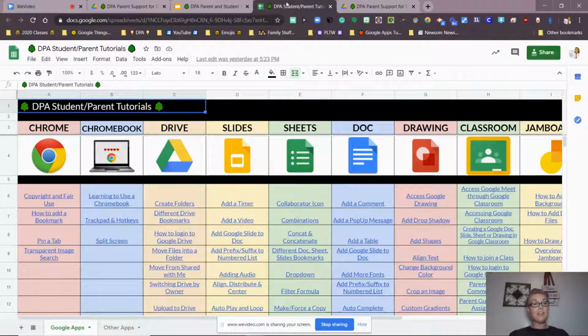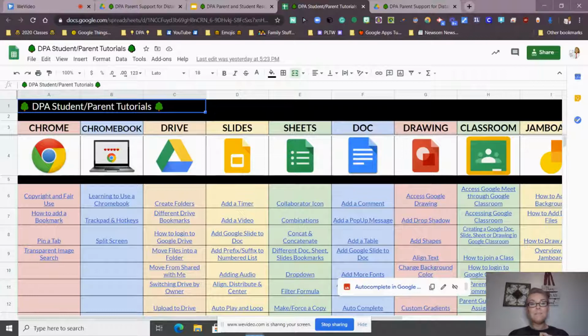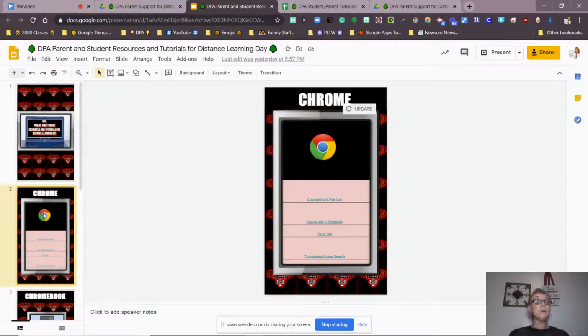Another thing that I gave you access to, and this is the big one. As your student is working on anything to do with Google, I call it our googly things, anything based on the Google Apps for Education that we're using in the classroom, right here is a massive spreadsheet that has every question, every video, every scenario that you could possibly have a question about for your student. I want you to take a look at that. I am also turning that into an individualized slideshow that will break it down a little bit more for you.